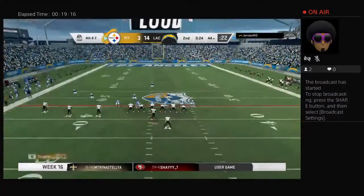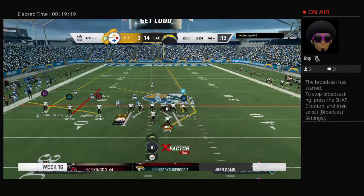And how about the call here? They need 2 yards in their own territory on 4th down, and they're going to go for it.